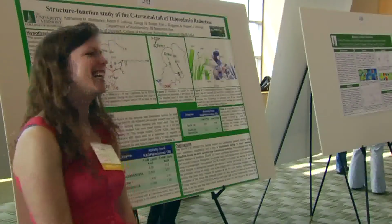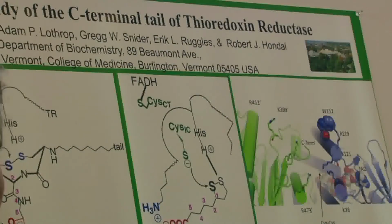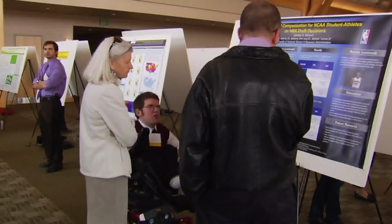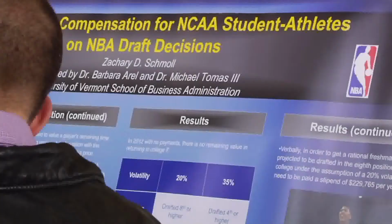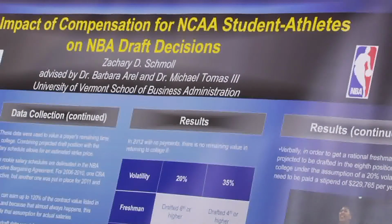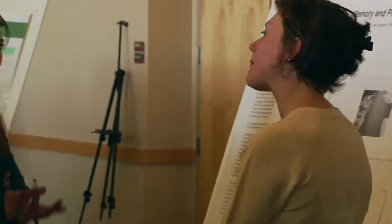Stockwell is the advisor for several undergraduate and graduate students who are doing research on mysis in Lake Champlain. He says that being involved in these projects gives students a taste of the life of a researcher, as well as the skills. That can be a huge head start for those who pursue a career in the sciences.